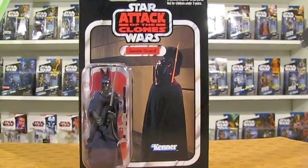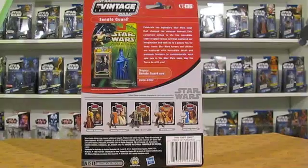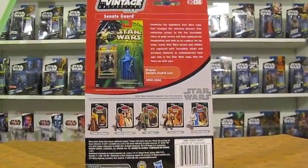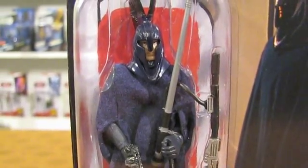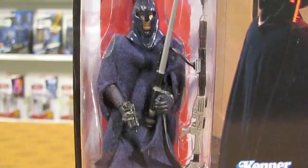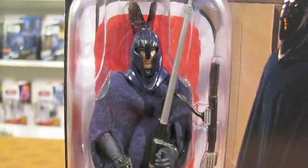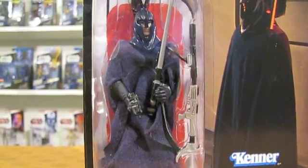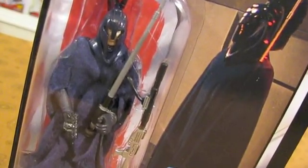I also picked up the Vintage Collection Senate Guard because I really like the overall look of this character and how the design echoes a Roman centurion. He has full articulation with the exception of his ankles. His torso, legs, and hands are the same ones as on the Revenge of the Sith Royal Guard, but he has new arms, head, and double-layered soft goods. He comes with a blaster rifle, a pistol, and an electro staff.